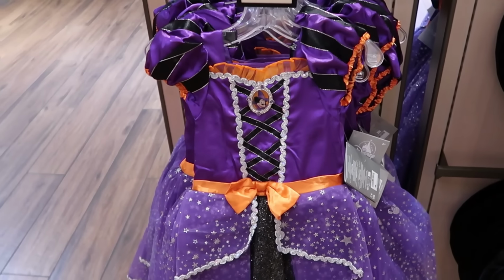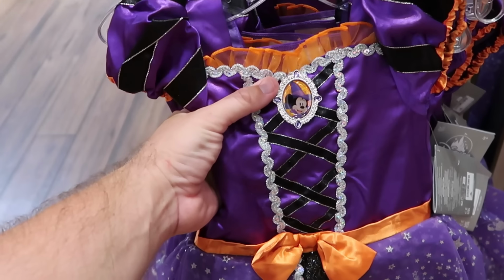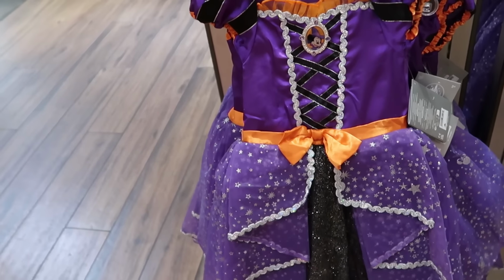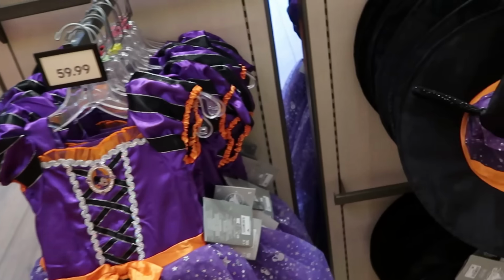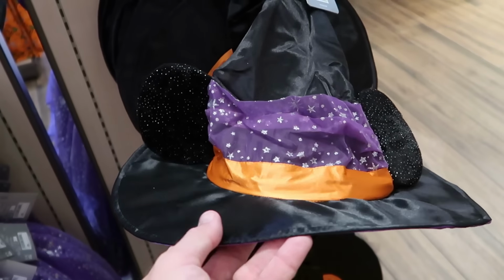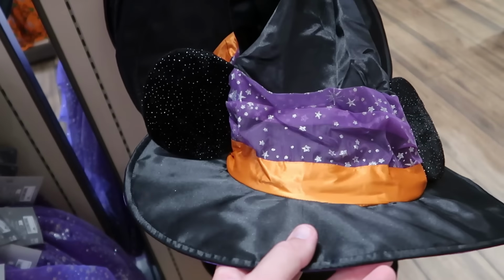Here are some really fancy Halloween costumes for the kiddos. This one has an amulet in the center with Minnie Mouse dressed up in her Halloween costume, and the beadwork and all the sequins look really nice. Those are $60 a piece, and they have the matching Minnie Mouse witch hats. These are $25 a piece, but super oversized. You have the sparkly ears with the sequins.